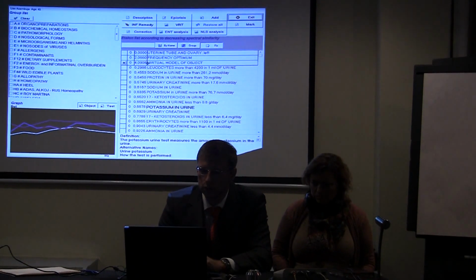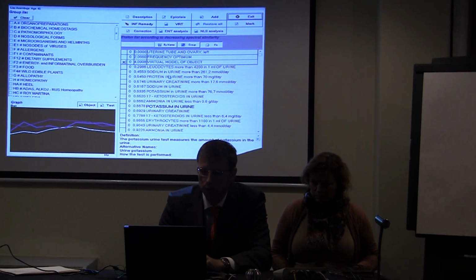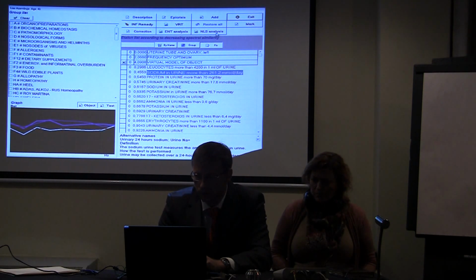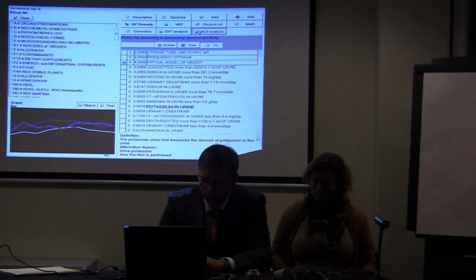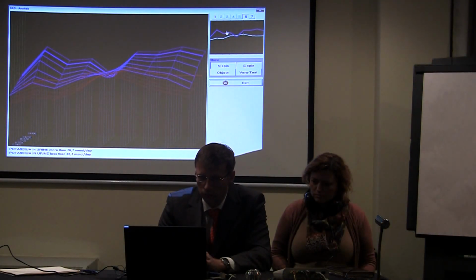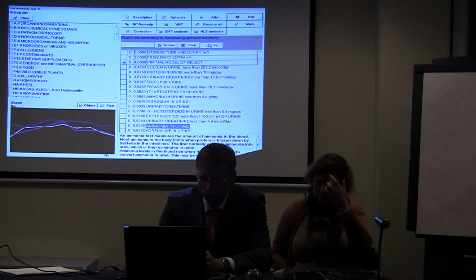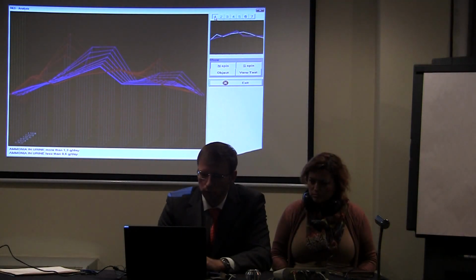NLS analysis helps us to check the condition of blood, some parameters in blood and in urine. We can see this parameter, and it looks like it can be high. We can check potassium in urine, for example. It looks normal. And ammonia in urine, for example, looks even good, maybe less than normal, but the coefficient is 0.7, so we can say that this is a coefficient, and in this situation it should be normal.